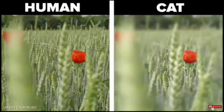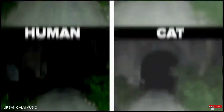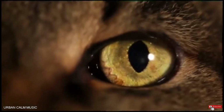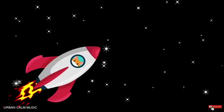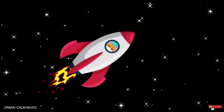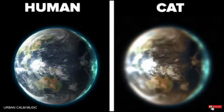Cats' tapetum mechanisms allow them to have a greater light detection. This means they can kind of see in the dark. Their photoreceptors are much more sensitive to colours in the blue-violet and green-yellow ranges. To give a good example of this, let's take a cat to outer space. This is how Earth would look to a cat in outer space.